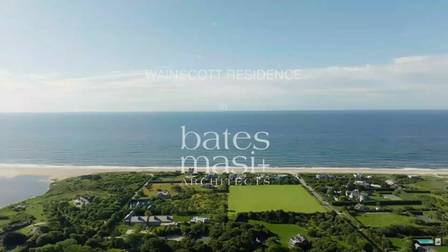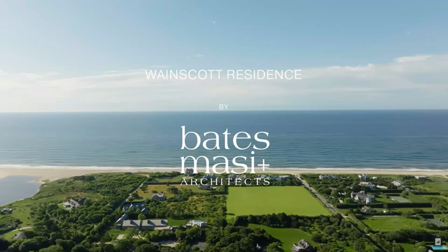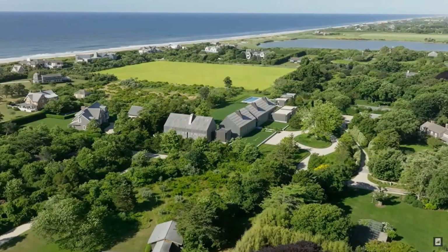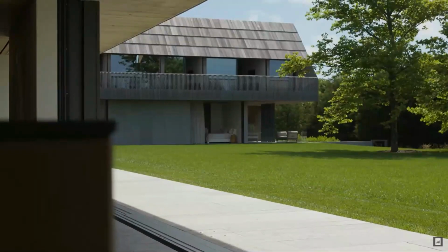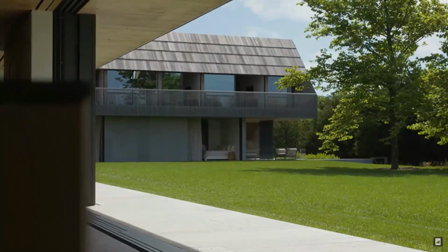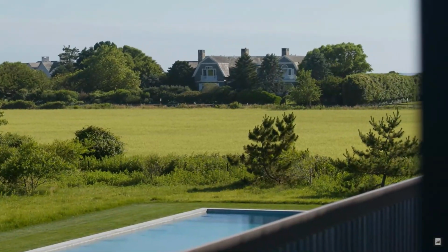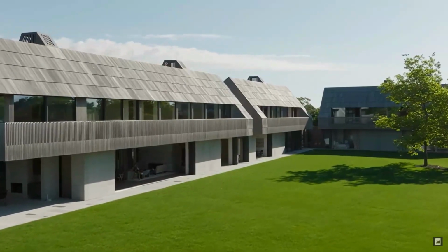The area in general is made up of a number of hamlets. There's this certain fabric that we were looking to reference. There is a building type that's out here that has a certain pitch of roof, and that was established to deal with the elements. It's called the salt box.